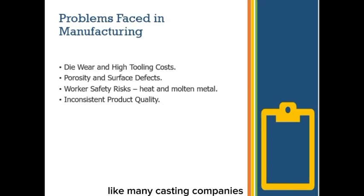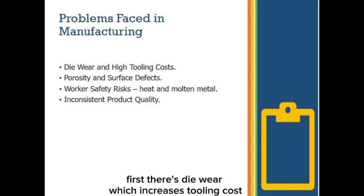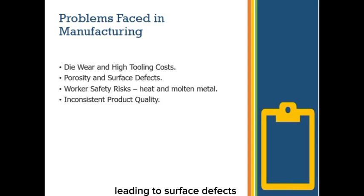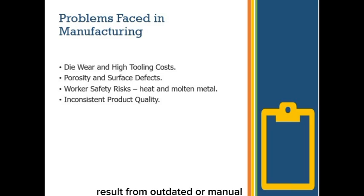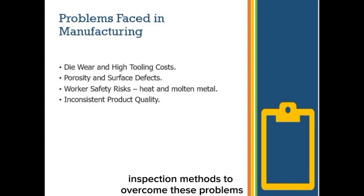Like many casting companies, YT Casting faces several challenges. First, there's die wear, which increases tooling costs. Second, porosity can occur during casting, leading to surface defects. Third, worker safety is a concern due to the handling of molten metal. And lastly, inconsistent product quality can result from outdated or manual inspection methods.